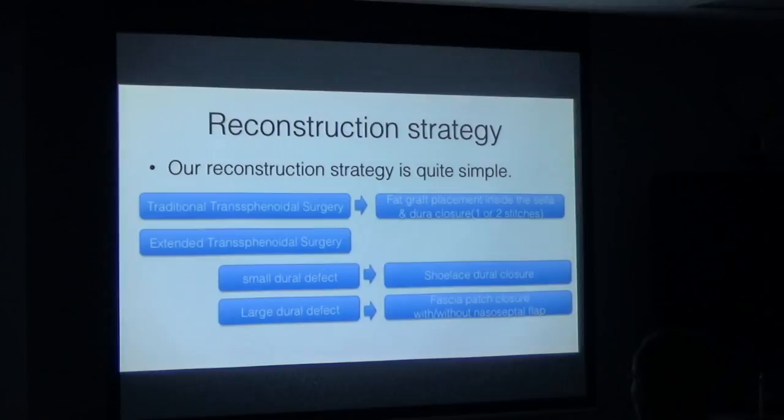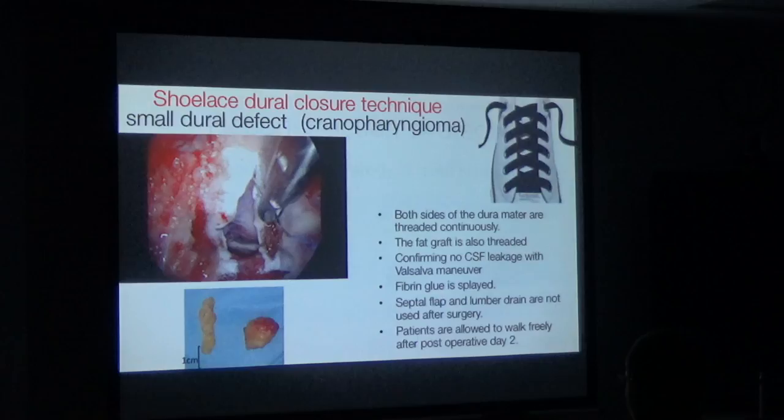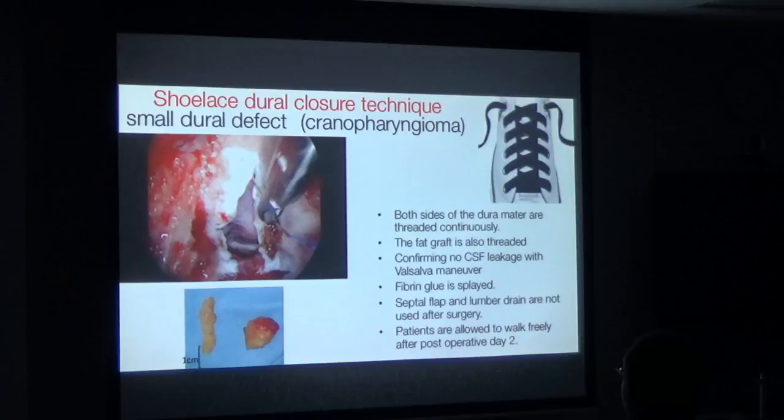Here is the reconstruction strategy. In the traditional transsphenoidal surgery, we put the fat graft inside the sella and close the dura with one or two stitches. And in the extended transsphenoidal surgery, if the dural defect is small, I use a shoelace type dural closure. This one is shoelace. We suture the dura like this type. We harvest two types of fat graft, like this, and suture the dura.